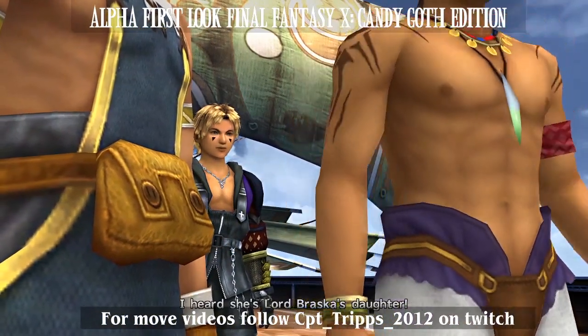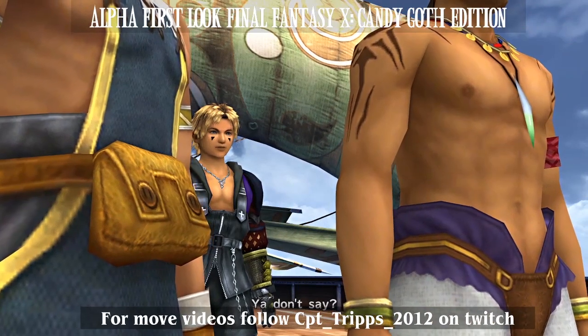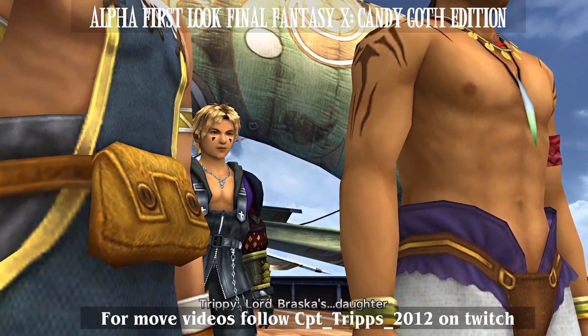That summoner's got noble blood. I heard she's Lord Braska's daughter.